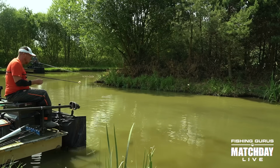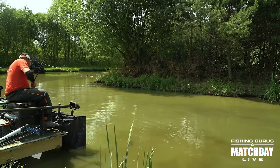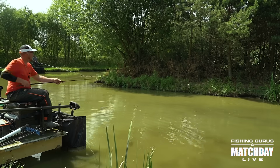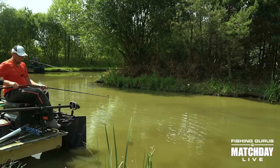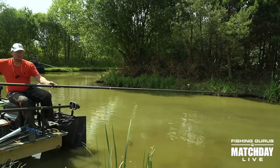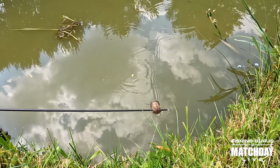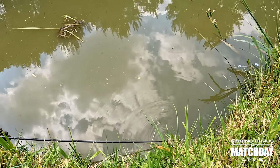Just been over on that mud. And obviously 20 odd minutes has passed. I've not really had any signs hardly. Fish have stopped coming in a little bit. I've been potting this edge with groundbait. A little bit more depth. I can still get next to the bank.